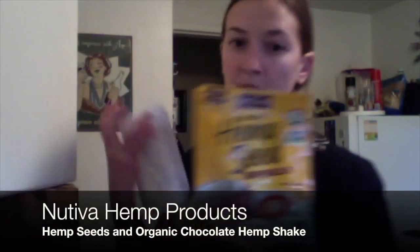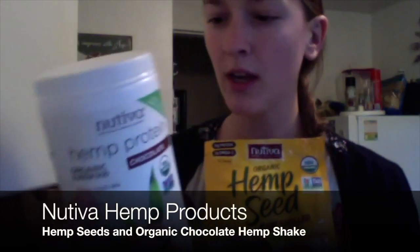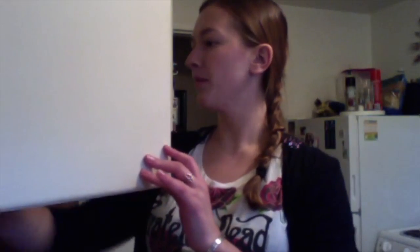I love Nutiva. I actually have a couple of their products. Hemp seeds and hemp powder. It's another complete protein. This one is a chocolate hemp shake, and for 3 tablespoons you get 10 grams of protein, and it just has a lot of good nutrients, and it's sweetened with stevia, which is something else I keep in here in liquid form. I use this in my coffee if I drink coffee or if I want to sweeten something. And it's nice because it's made from organic stevia extract. And that's a plant, it's a leaf.